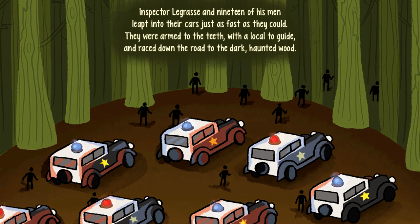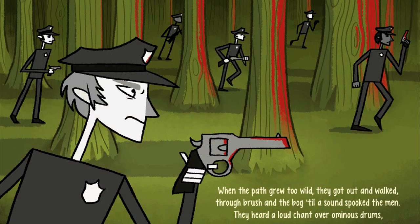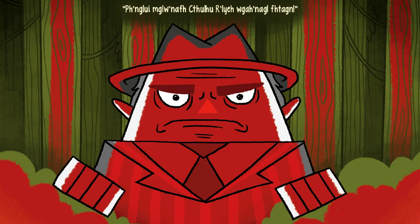Inspector Legrasse and 19 of his men leapt into their cars just as fast as they could. They were armed to the teeth with a local to guide, and raced down the road to the dark haunted wood. When the path grew too wild, they got out and walked, through brush and the bog till a sound spooked the men. They heard a loud chant over ominous drums. Funglui Maglanaf, Cthulhu Rillier, Wagnagel Fatagan.